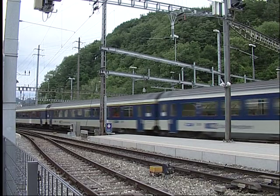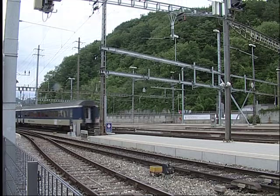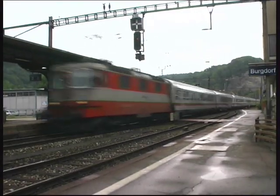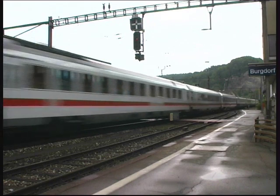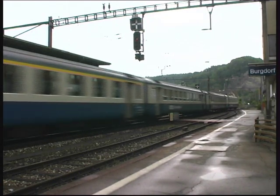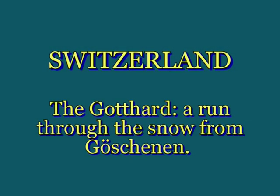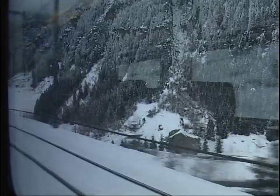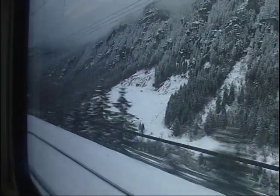Our second shot of 11141 sees it passing through Burgdorf station on 5th of May 2003. Finally, as winter is almost upon us, what better way to greet the prospect of icy weather than to ride through a snowy landscape by train? In early March we travelled down from the town of Goschenen, situated on the famous Gotthard route, and on down around the famous loops at Wassen.